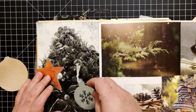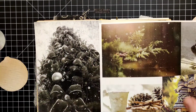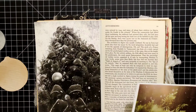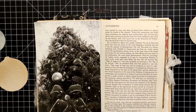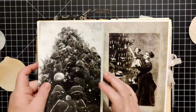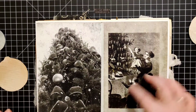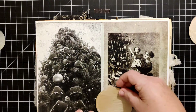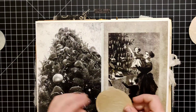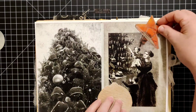Getting a little weird. I don't know how I feel about this now. Ornaments. This one's a hard one. Okay, so that thinking still in play. What if we did this one and this one? They don't quite match in terms of color, but there's more of a border, so I could maybe cut one of these or something so it would fit on the page and not cover everything completely.